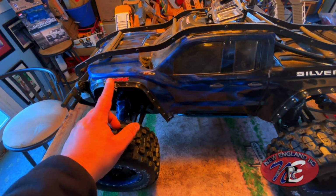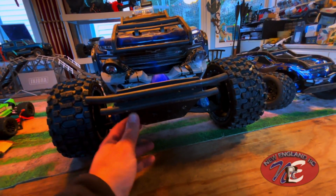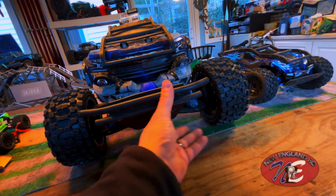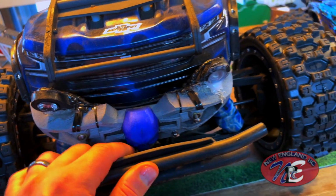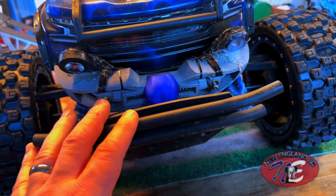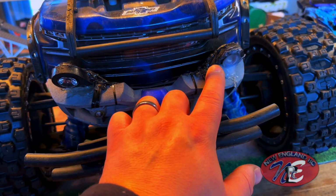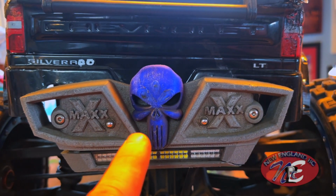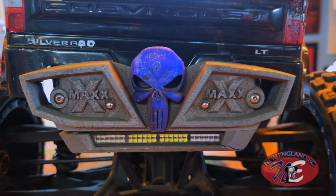I bought these fender flares from a third-party vendor separately on eBay. Once again, I'd like to thank T-Bone Racing for this massive bumper on the bottom here. Thank you, Jacob 2010 98 433 for this sweet Punisher bumper that you see here. Additional lighting that I added separately from another vendor. Jacob sold me the back bumper as well with the Punisher on there, looking really cool, and the light you can see on the bottom, awesome.